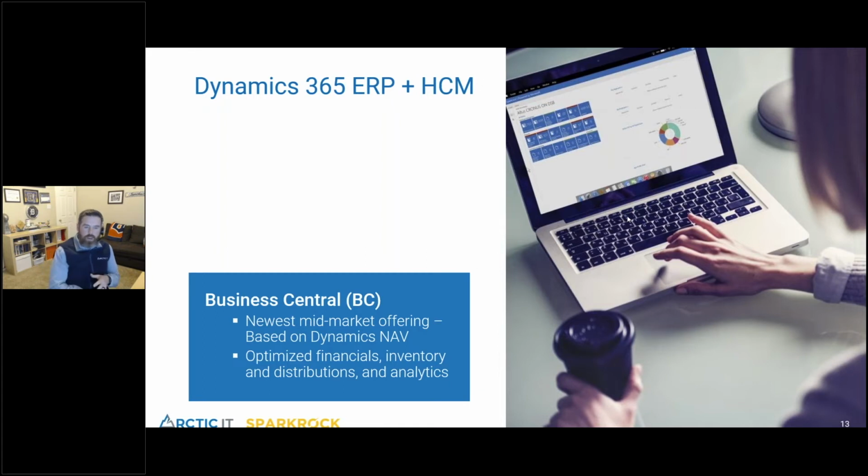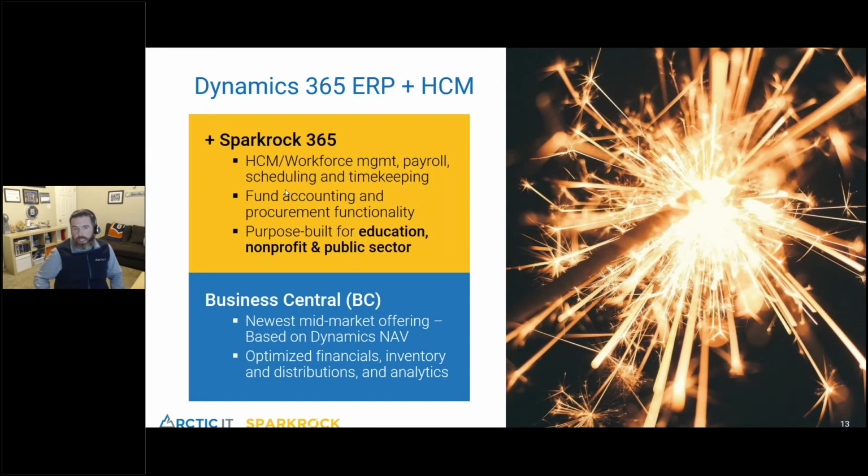It gives great financials, analytics, distributions, everything that you want in a core accounting platform. But what is missing from that is a lot of the core functionality needed for education, nonprofit, public sector, and tribal government, for fund accounting and a lot of other core functions, as well as bringing a full suite of the HCM workforce management, payroll, and timekeeping functionality that Dynamics 365 Business Central does not have.